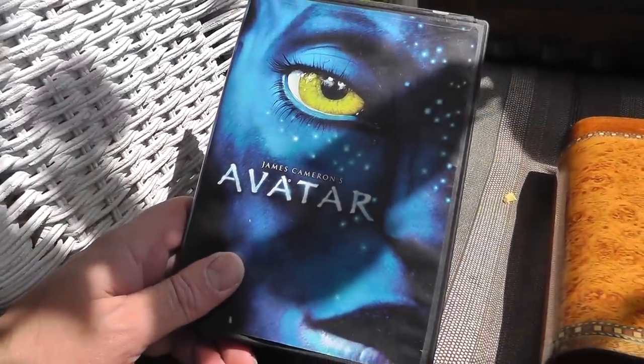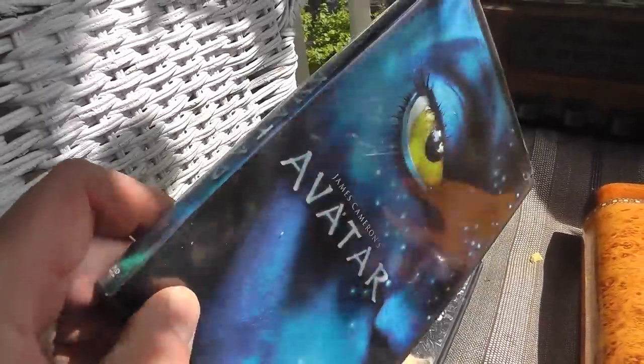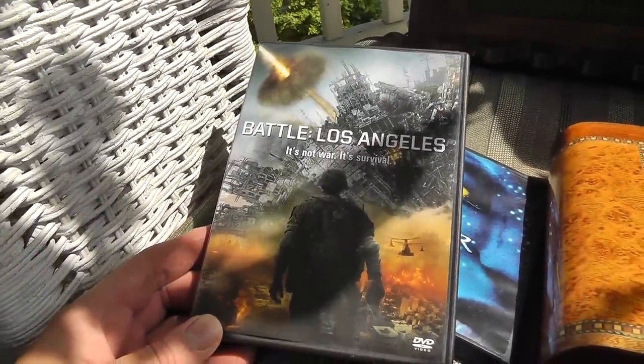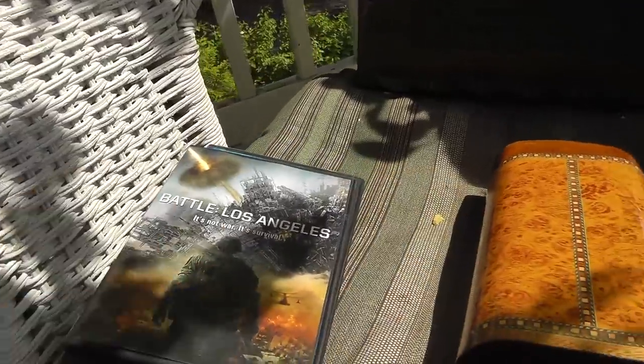Saw Avatar for the first time on TV the other night, but I missed the first 15 minutes. So, came across this for $2. I'm going to check that out. And Battle Los Angeles. $2 a piece on those.